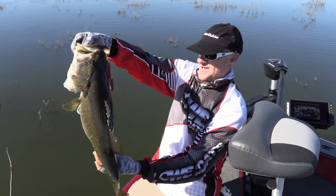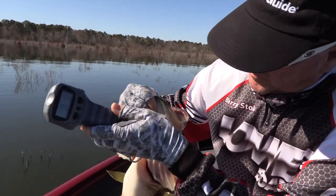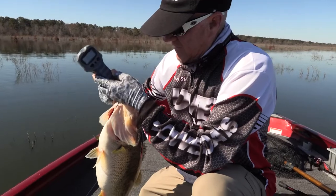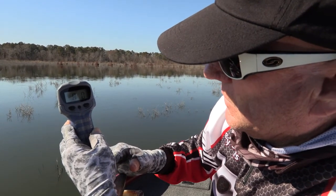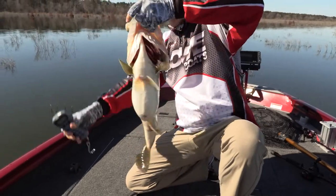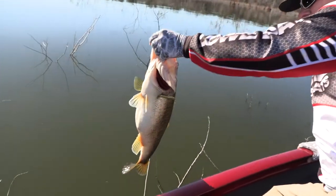Man. Okay, I've grabbed my Academy H2O Express scales. We're going to put her on the scale real quick just to see what this big female weighs. Let's see here. 8.2. 8.1, 8.2, something like that. So we got an 8-pounder. We got an 8-pound Bussey Break special, and we're going to put her right back.